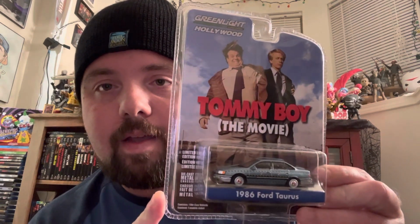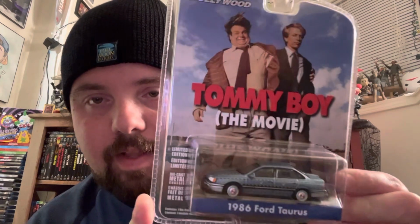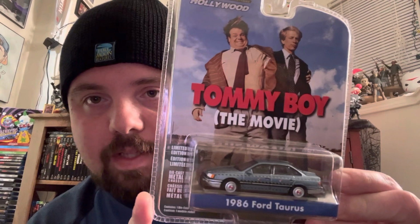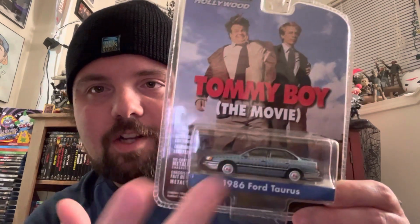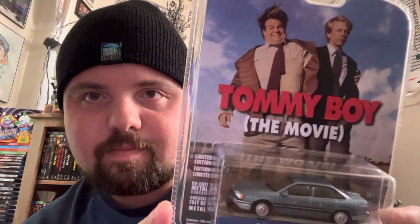All right, next up, Tommy Boy, 1986 Ford Taurus. That's the car that Rob Lowe gets hit with, and they crash it and he goes flying off into that thing, and the weight comes down and smacks him in the nuts. You know what I'm talking about if you've seen Tommy Boy. It's one of those test cars that they put the dummies in.